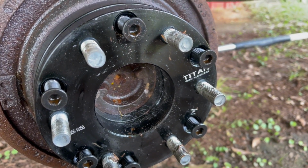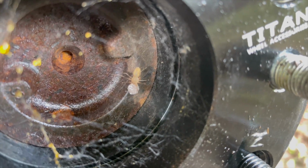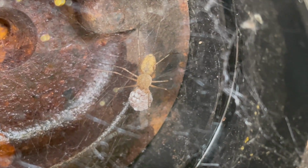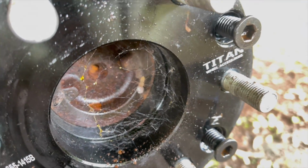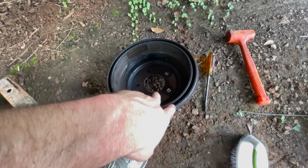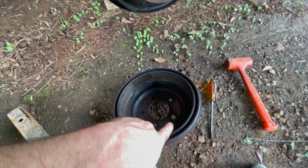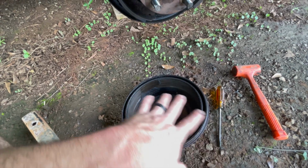Taking my adapters off. Which one of y'all would just quit at this point? Got us a little arachnid friend with some babies chilling in here. Who would just set the entire truck on fire at this point? So we got all this crap torn down.